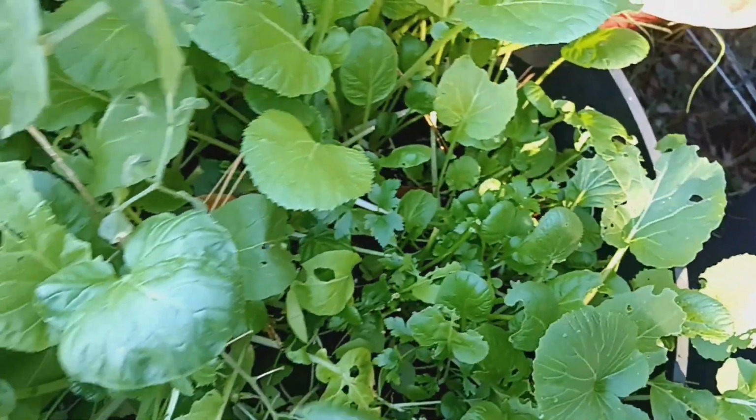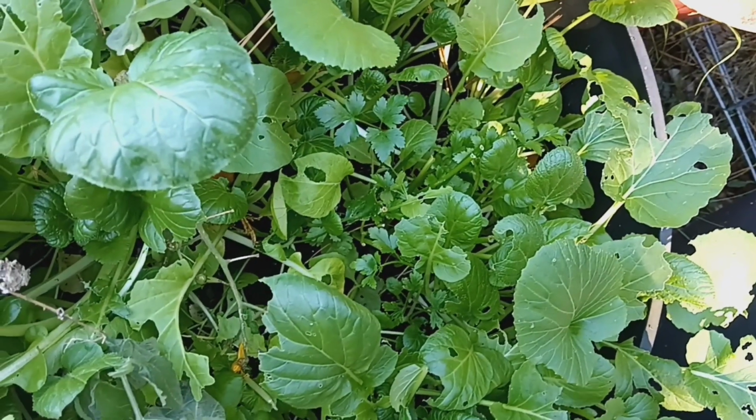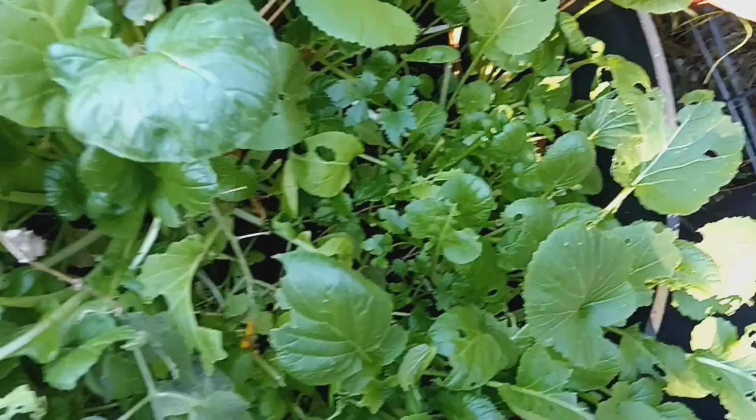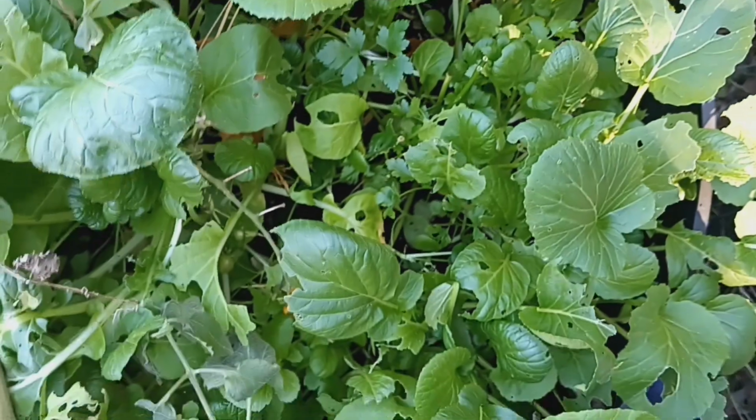I have got parsley in here. There's pak choy. The other one is pak choy. This is bok choy. I think this is bok choy. The other one's pak choy in that other one.